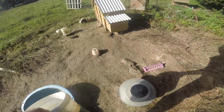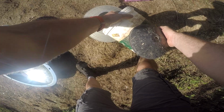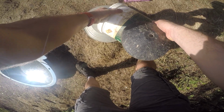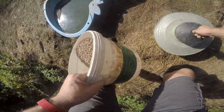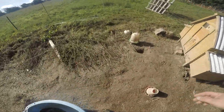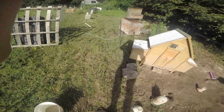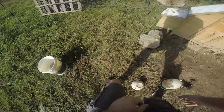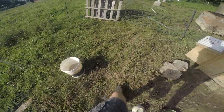But then there's other people I talk to, and they keep chickens and ducks and whatever, but they go down to Pets at Home to buy their feed from there, and you're looking at nearly double the price at Pets at Home compared to what you pay just at a local feed merchant's.